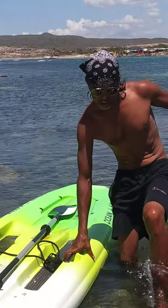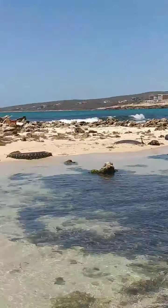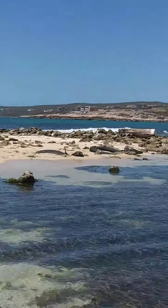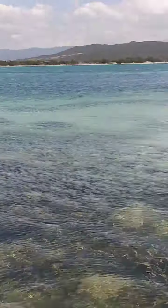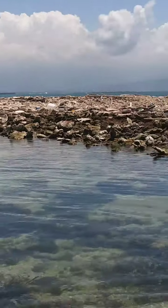Today we're at Stony Island. Got Port Royal over that side, Hellshire Beach right there, and this is our little camping area.